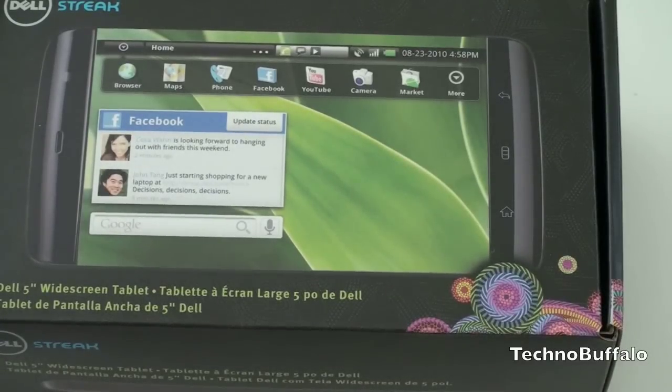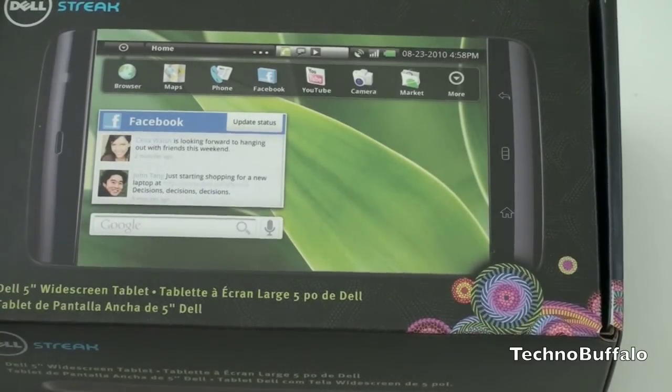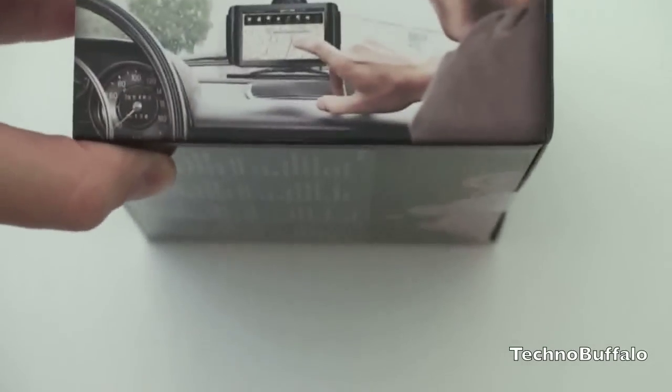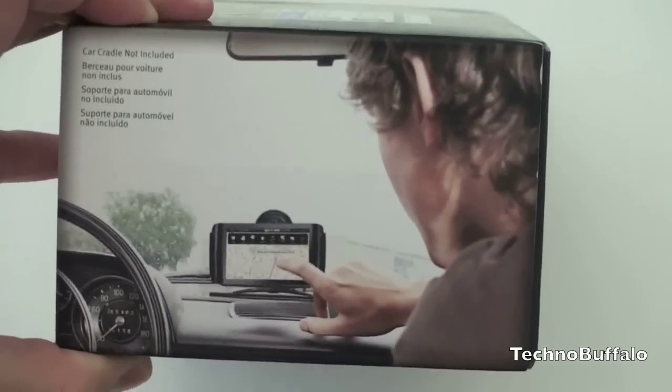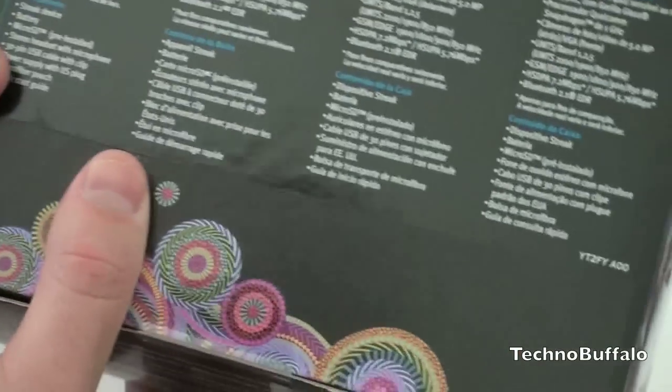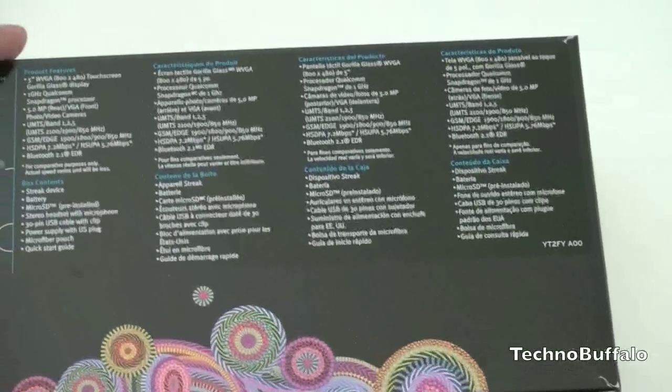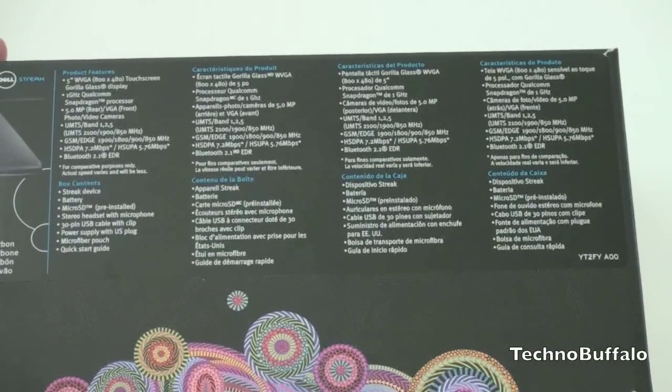So here is the Streak, a Dell 5-inch widescreen tablet. It's got a picture of it being mounted and used for GPS, which actually would probably be a nice use for it. We've got some information on the side about IMEI numbers and such. And here are some of the features. Let's go through this very quickly.